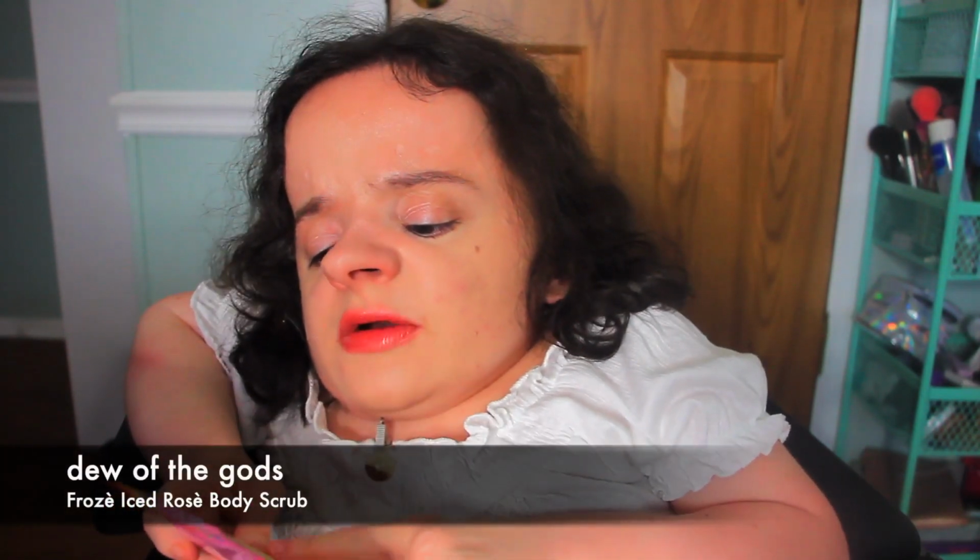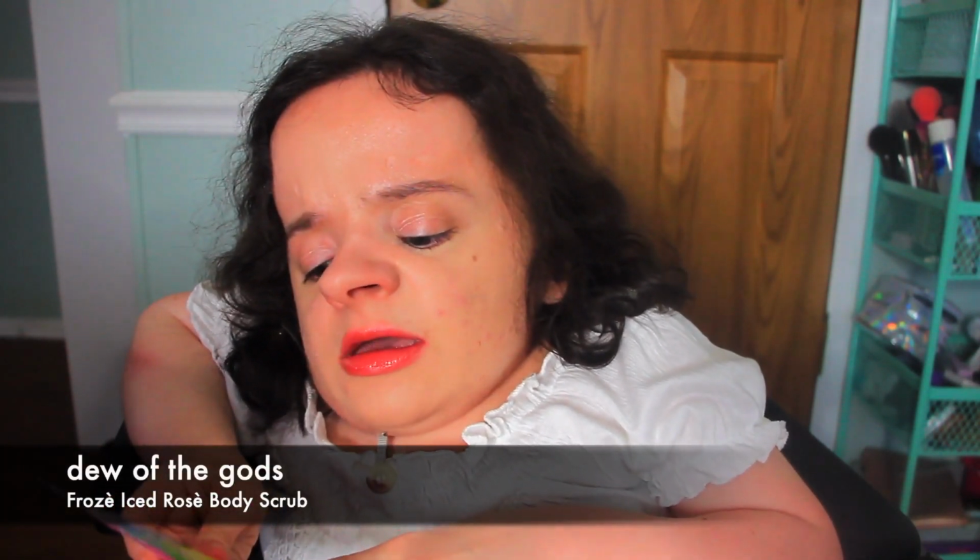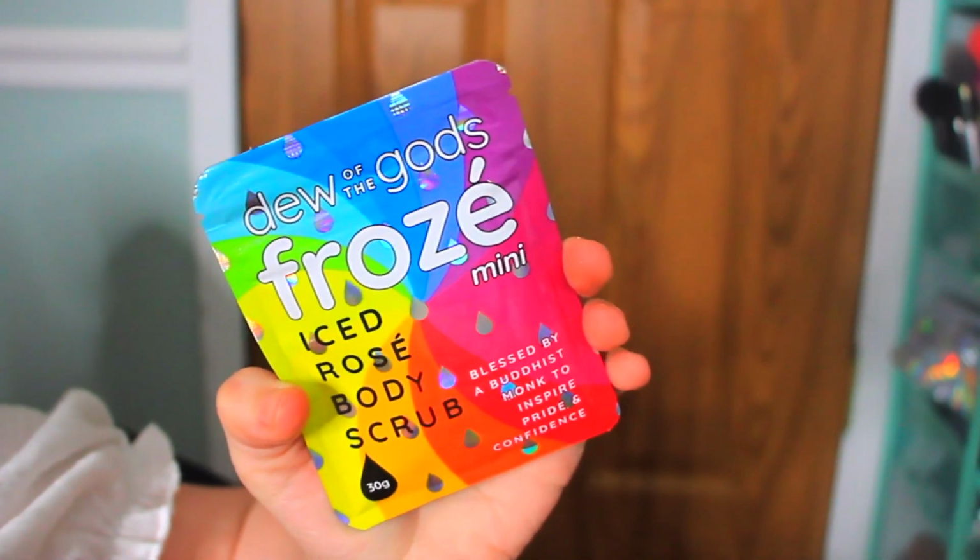This next product is really interesting. This is by the brand Two of the Gods, and this is the Frozen Iced Rosé Body Scrub. This is what it looks like. I don't really take the time to use extra products like this. It does come on the back.